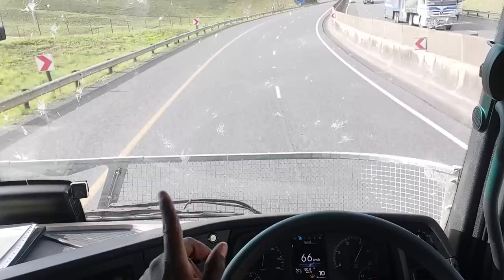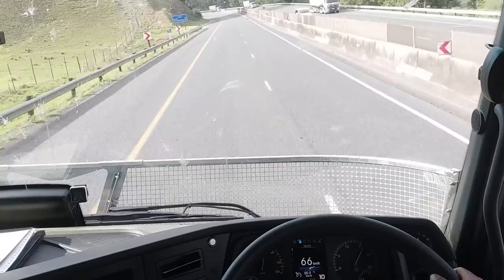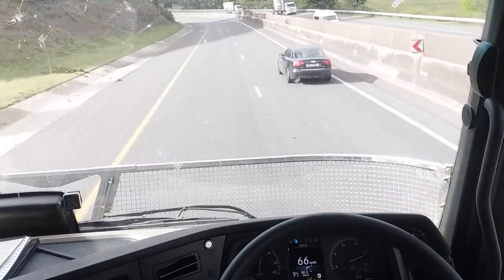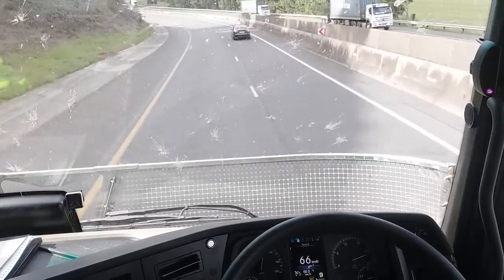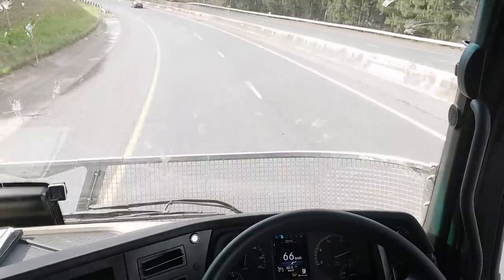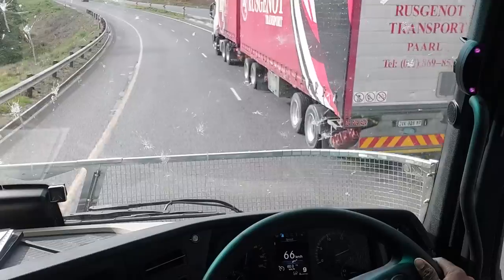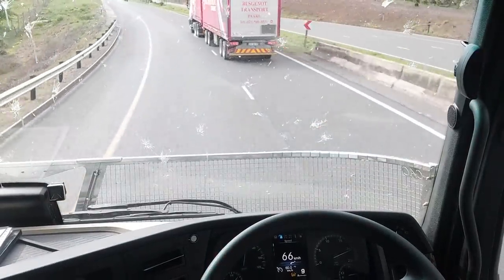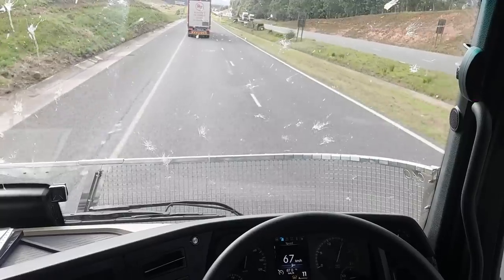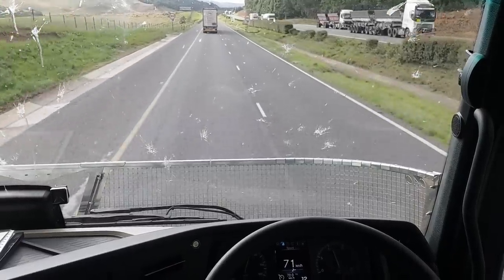66, 67. Do you understand? It doesn't want to pass those speeds. Because if you cruise it 60, truck must hold itself. You see, it did change down itself to hold the truck. It doesn't want this truck to go faster because I cruise it 60. Maximum, this truck must stop itself on 65. Yeah, it must hold itself on 65.